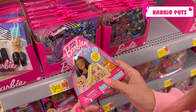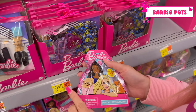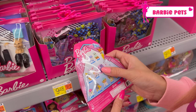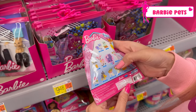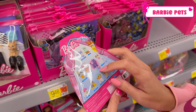I found this one. A Barbie pet mini collectible figures. It's like the blind package, you know. Do they have scores? No, no score. Wait, I see score here, so they should have one, but no, they don't have it. Interesting. Or maybe this one, rare glitter figure.